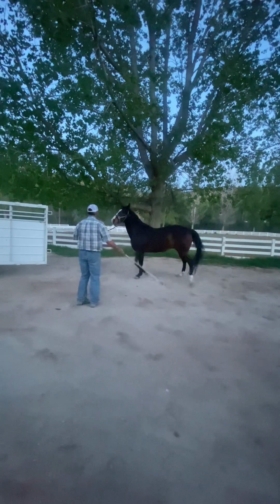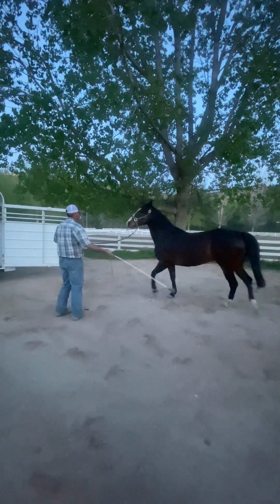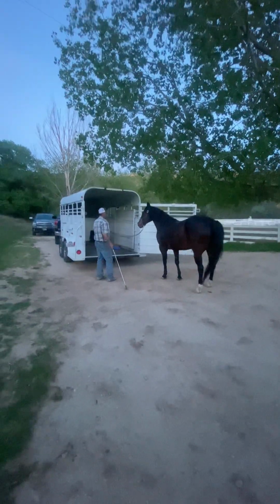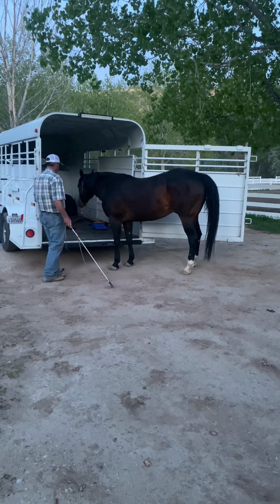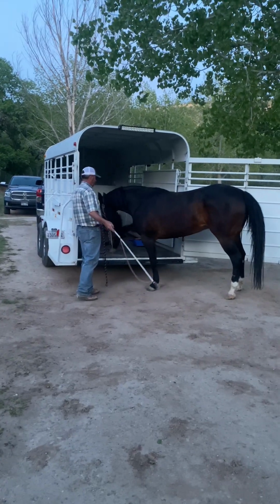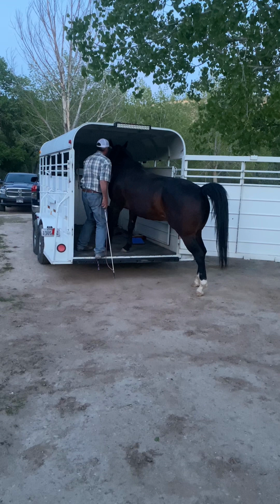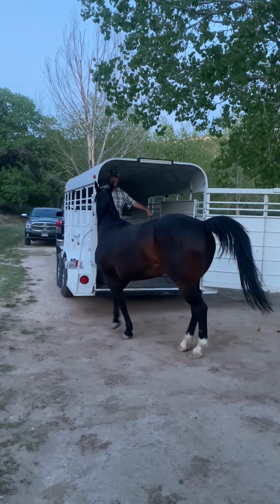This is kind of a common thing when they fight you. As long as they can go backwards and get away with it, they'll keep doing it. There, he's starting to come off that a little bit. So now I'm just going to ask for little steps forward. I don't mind that he goes part way right now because we don't know if he knows how to back out. So.